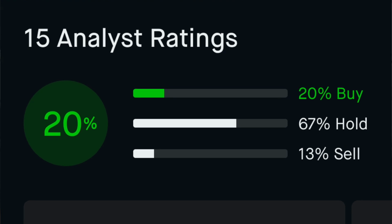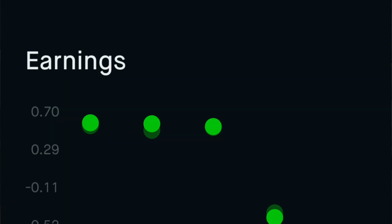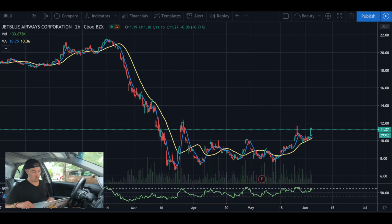67% hold, 20% buy. We do have some sell ratings, but I'm okay with 13%. That's slowly gonna go down as the stock rises. Earnings are right around earnings numbers, maybe a little less, a little more, but they're right on the money. Let's look at the technicals now. So JetBlue, again, we all know what's happening with Corona. Every stock is showing this.